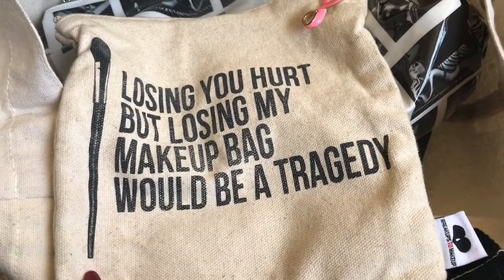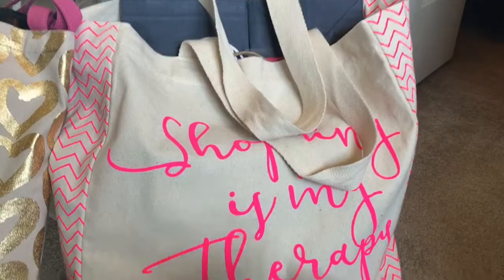This is absolutely one of my favorite ones. Losing you hurt, but losing my makeup bag would be a tragedy. Okay, so that's all I have in the first one, you guys. All right, so moving on to the second one. This one I also picked up at Home Goods a couple years back.